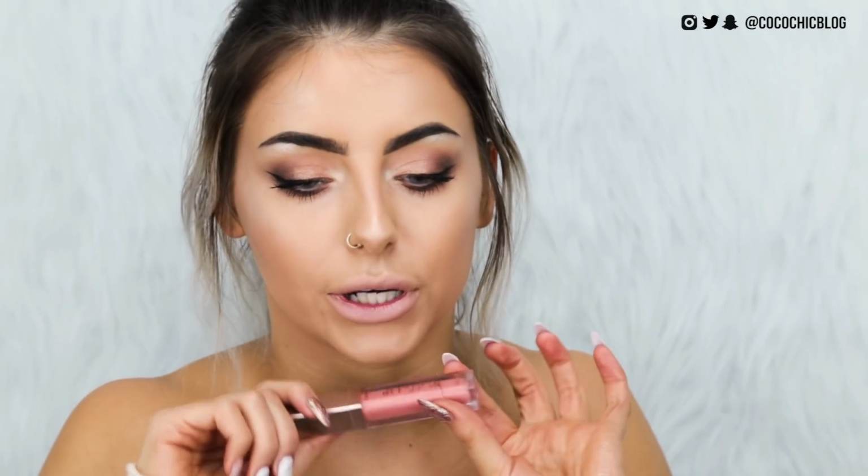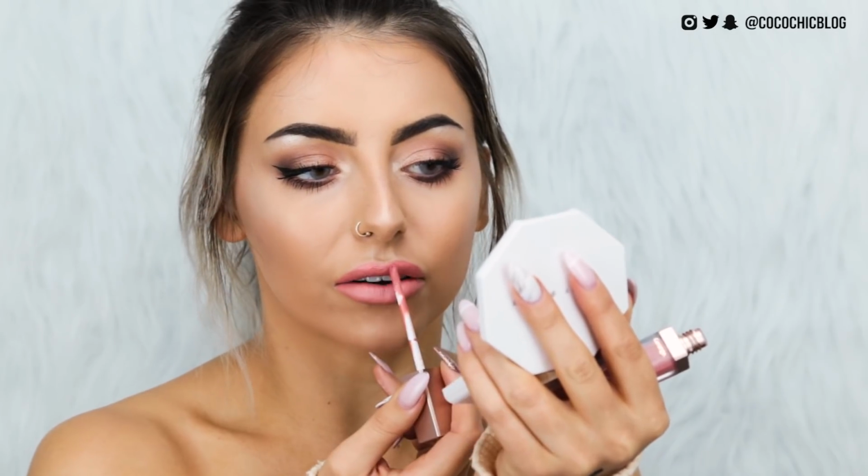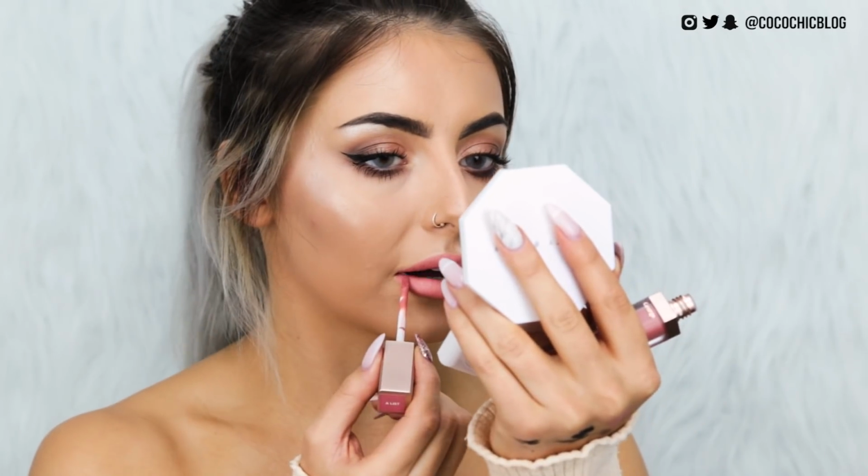But that is fine because I do have a liquid lipstick to go over everything with. This is the matte lip in the shade A-List. Does it smell? Ooh, it does. It smells like cake. Let's see. Okay, it's got kind of a soft matte lip cream texture almost. Doesn't seem to be overly drying either, it seems quite comfortable.